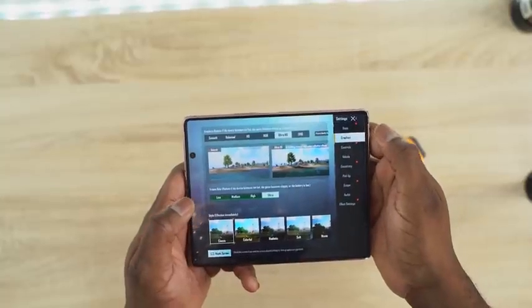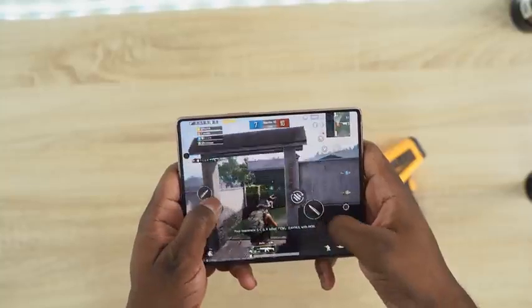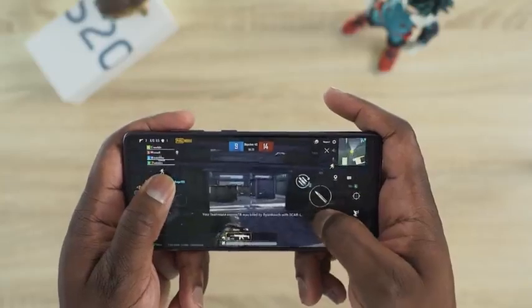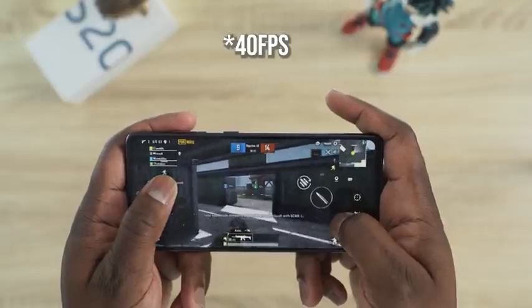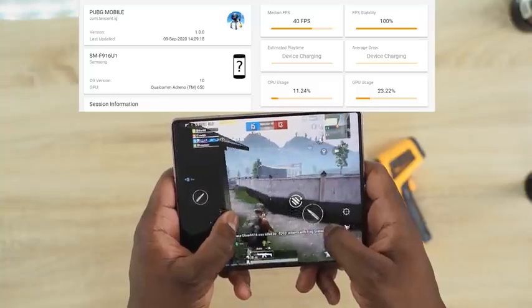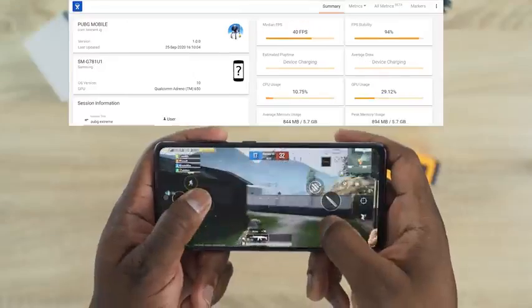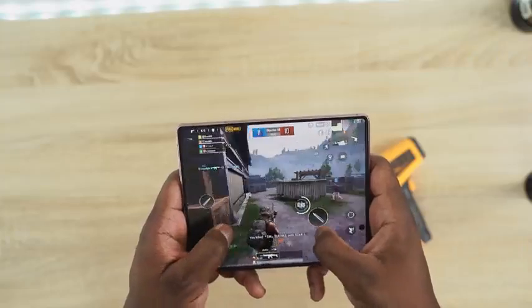Now, when it came to some performance, we take a look at PUBG Mobile. All devices are running the latest update of PUBG and running at the highest settings, which is ultra HD, ultra settings, which should give you some really big push in terms of graphical performance. And we saw that across the board. About 47 frames per second for all devices, be it the Z Fold 2, the A65 Plus, Note 20 Ultra, the S20 Ultra, or even the S20 FE. So same performance across the board.